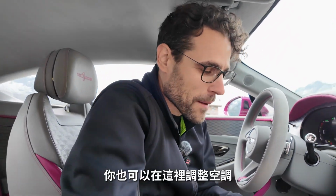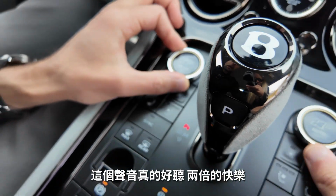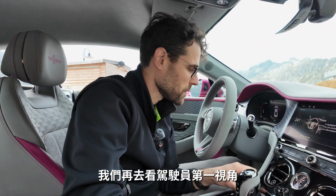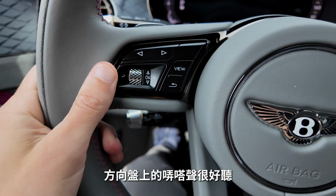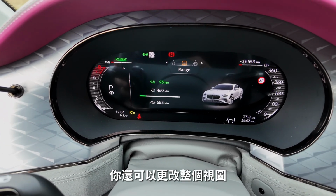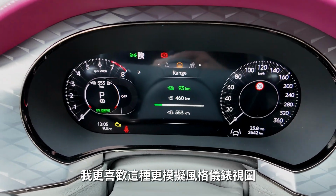So and then yeah. You can also do the climate DJ here, and you can also be the dual climate DJ, and then you have the dual clicking sound as well. Yeah. So let me do that for 1 more hour, and then we go to the driver POV. And there we go, once again with the nice clicking sounds on the steering wheel, easy to control. This is how you actually control the digital instruments right here, and you can also change the whole view. This is probably what I would prefer, this more analog style gauge view.